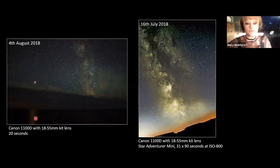So yeah, Mars was reflected in the sea. If only this bank of cloud hadn't been there, this would have been an extraordinary shot. But having the Milky Way coming up out of the sea with no light pollution between me and it, because I was on the south coast in Lyme Regis, was the best I've ever seen the Milky Way visually, better than I ever thought I would see it in the UK.